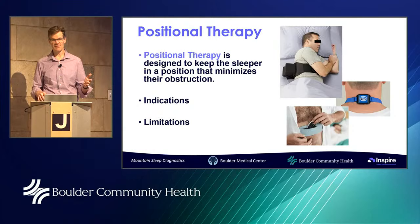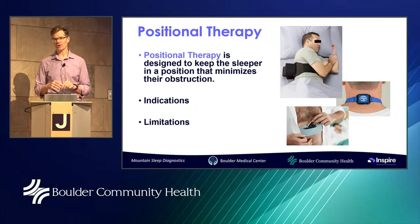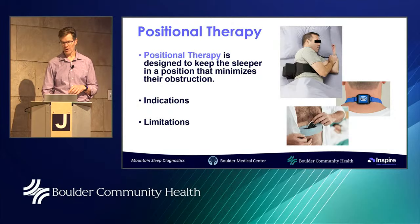So what we try to do is get those patients, that's one of the options, they'll say, let's just try to get you to sleep on your side. The indications are for people who are normal or close to normal or a lot better on their side. We'll try to get them to avoid sleeping on their back. Couple devices, the simplest one is just get a t-shirt, sew a pocket in the back, drop some tennis balls or wiffle balls or something else irritating in the back, and wear that so that when you roll over onto your back, you'll be reminded to get off your back, and you roll back onto your side.